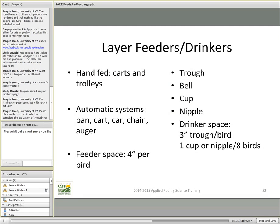Let's talk about layers. There are different layer feeds, and we'll talk about those, but let's talk about feeders and drinkers first. There's many ways to feed layers. There's hand carts that we can push through the house. Maybe there's trolleys that we can drag around the building and dish out the different amounts of feed for the feeders. There are automatic systems in commercial houses that use pans and carts and cars and chains and augers when you're feeding many, many birds in cage systems. Basically, though, you need about 4 inches of feeder space or trough space per bird. So allow that amount for the different birds.